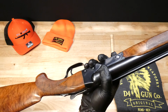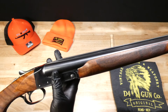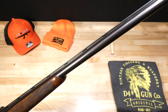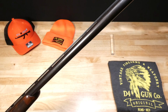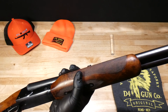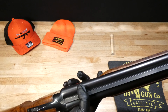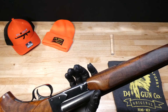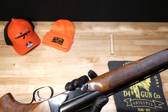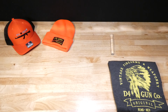This is in 16 gauge. Which is even more rare to find. They're made in the early to mid 20th century before they stopped making them, and these are some of the best double barrel shotguns you can get. This has a skeet choke on both and a 2 3/4 inch chamber.